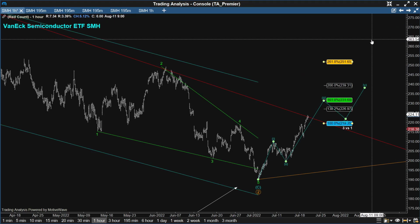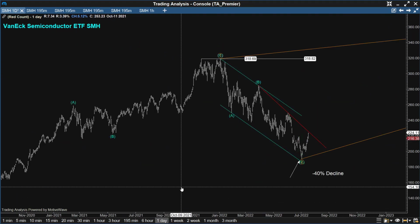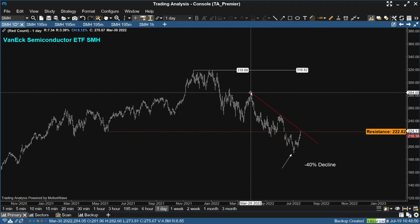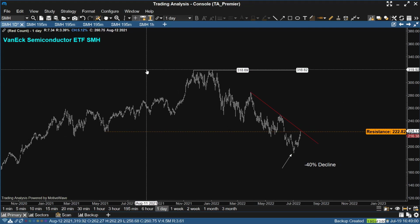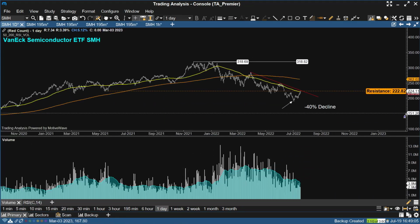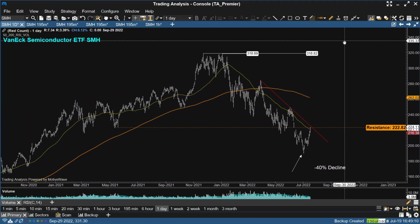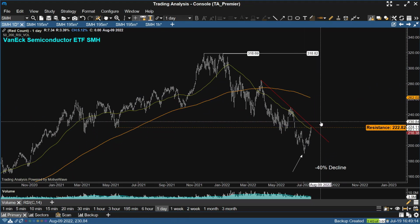So that's the SMH. Again, taking you down to the daily time frame. I'll go ahead and bring those resistance levels back in for you. Those resistance levels include the support from May. I'll go ahead and increase that in size for you. You have downtrend line resistance. And in addition to that, you also have the 50-day moving average, which, as you can see here, we closed just above with today's trading action. So that's the SMH. We are watching it very closely to morph into a 5-wave trend.